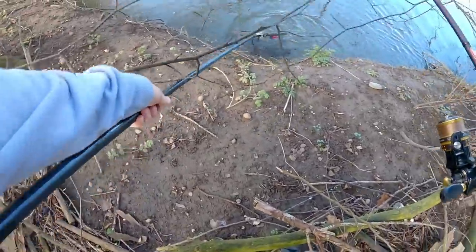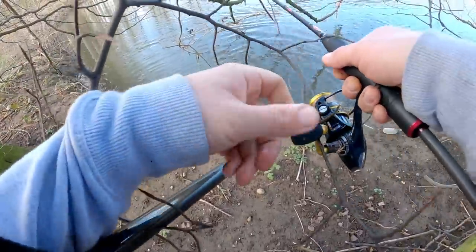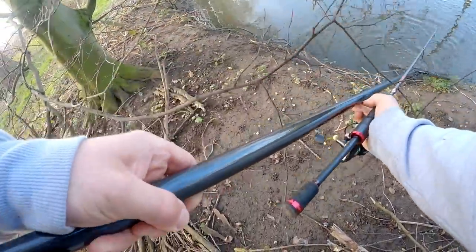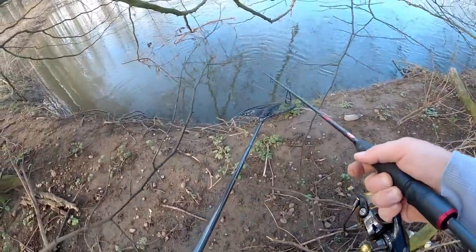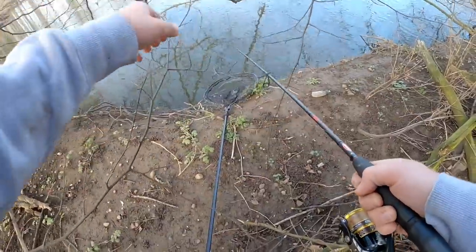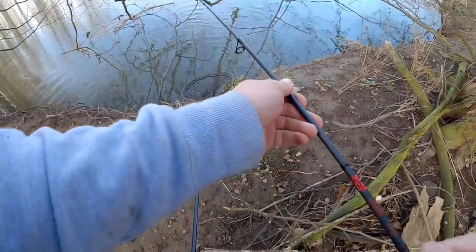That is a proper solid perch. Oh, I've got another snag. This is an absolute farce. But yes, we finally got it. That was a fast one. Can you see the tree? I've got my line caught in the tree, my rod's caught in the tree, I have my line caught around the roots down there. Problem is, with this river, all the swims are just horrendous for fishing. All of them are like this, just full of snags. What I'm going to do is quickly unhook him and go back down there, because I think there might be some more fish down there.